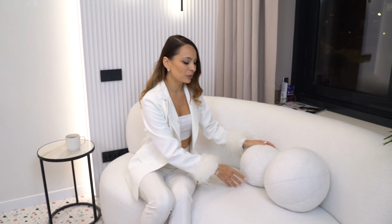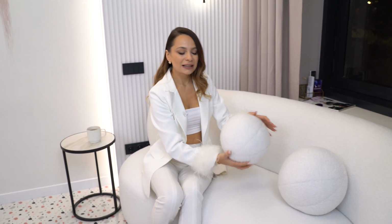I chose this white sofa. When I first saw it, I was squealing for joy. It's so adorable that I want to plunge into it and stay like that. Look at these cute balls. Whenever my kids come here, they just grab them to play football. Yeah, my life as it is.